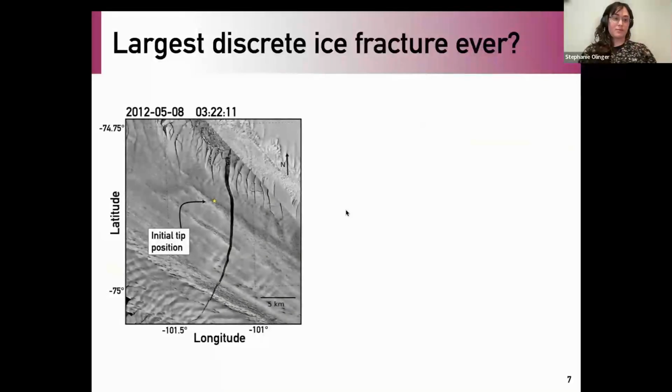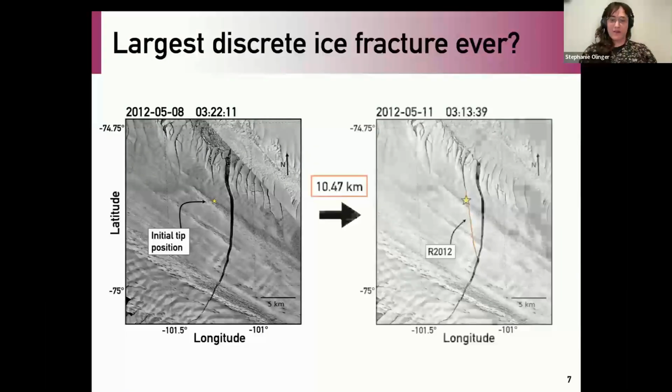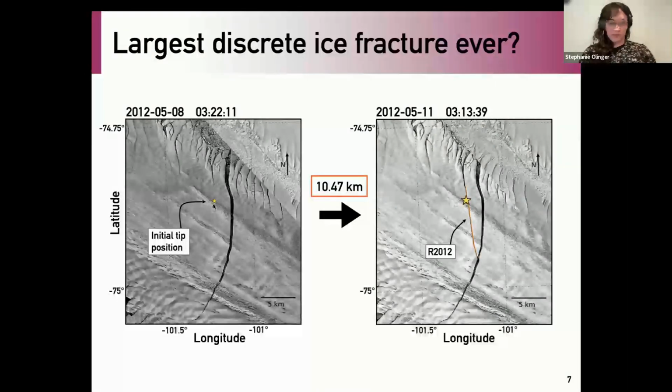So between May 8th of 2012, which is shown here, and May 11th or May 12th, what we can see is that this secondary rift here in the shear margin propagates by about 10 kilometers. So you can see the initial position marked in the left figure by a star, and then the new rift area shown in orange here in the right-hand panel. And so a 3-day time window for 10 kilometers is already quite a remarkable observation in terms of rapid rifting.